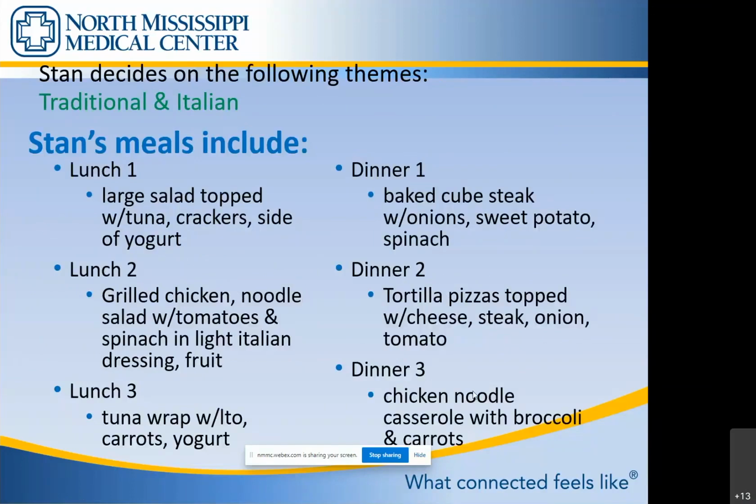And so here are his lunches for that week and his dinners for that week. He's written this out. It's different each day. It's a little variety. But it all came from what he started with on his meal prep ideas that week.